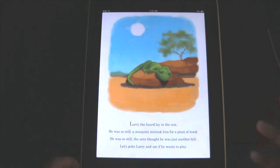Larry the Lizard lay in the sun. He was so still. A mosquito mistook him for a piece of wood.